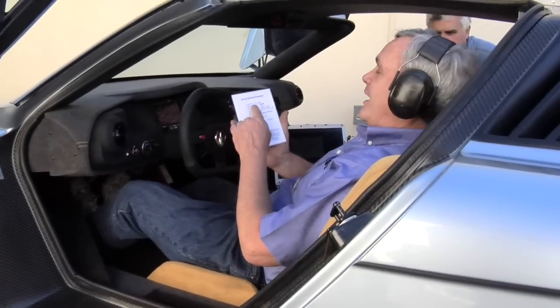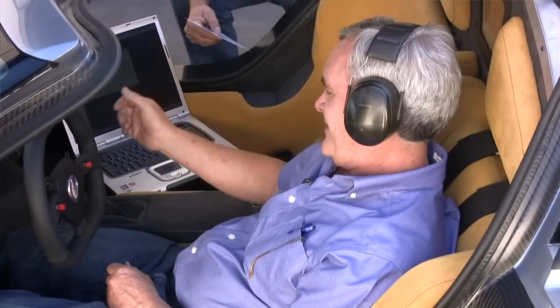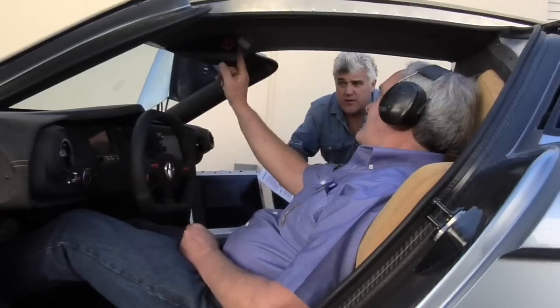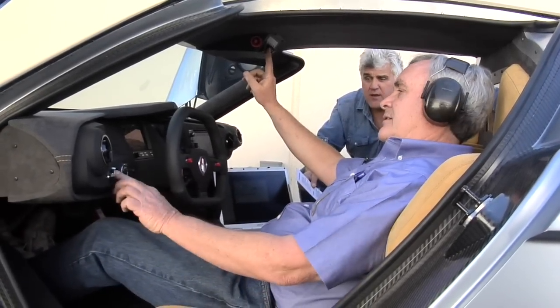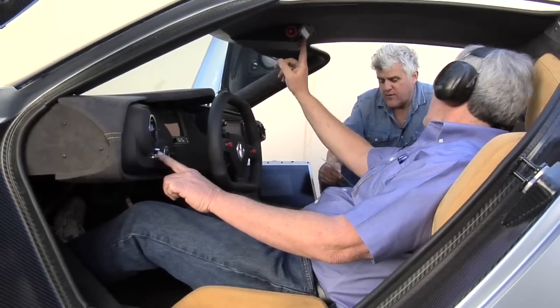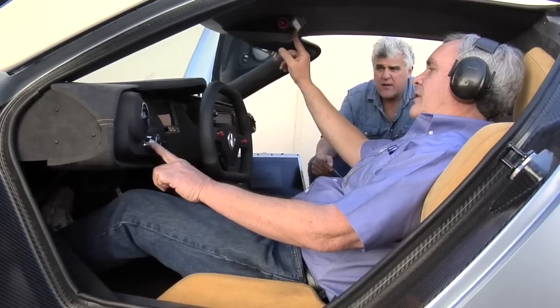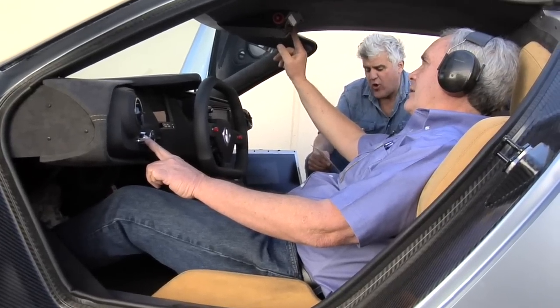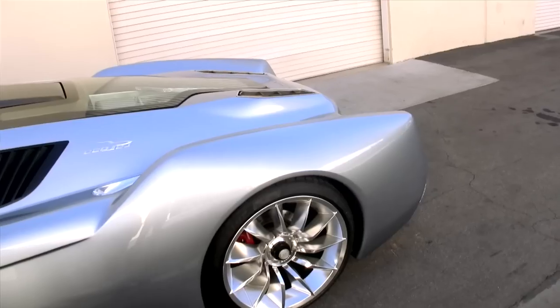We have the EcoJet starting procedure for Jay. Okay, step one, master switch on. Step two, starter switch. Step three, 15% fuel on. Fuel on. Step four, the speed climbs and adds throttle gradually.